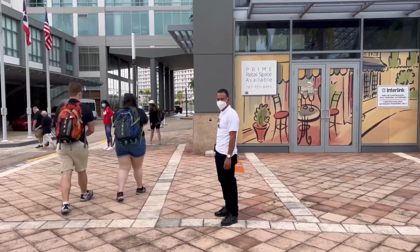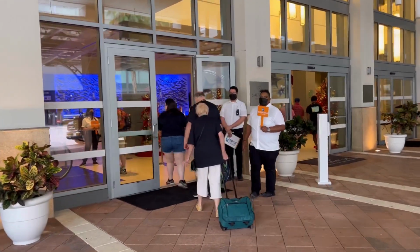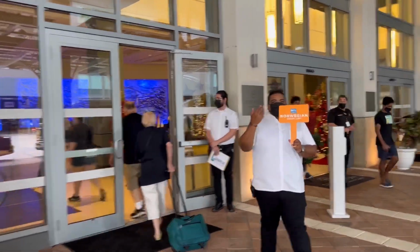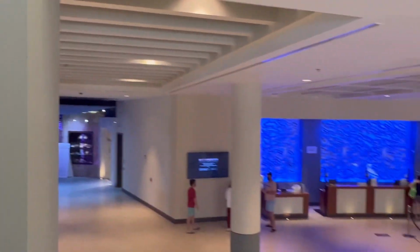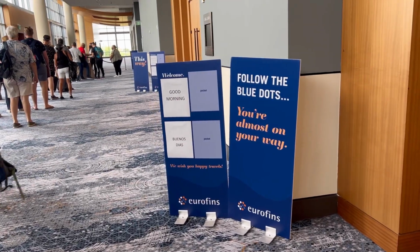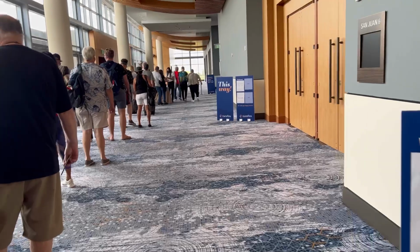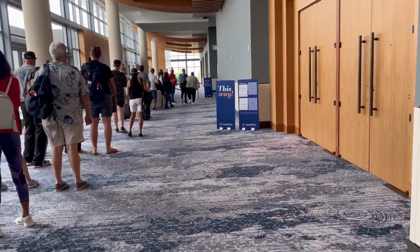Once you stepped off the bus, there were NCL guides to tell you exactly where to go to keep you in line and keep you contained from the regular guests. Up the escalator, they sent us to the main floor where there are ballrooms. They had set up a whole little dot system, which made everything very organized. You are going to stand in a lot of lines, but they're doing the best they can with as many people as they've got to test at one time.